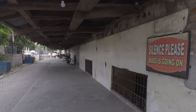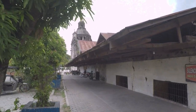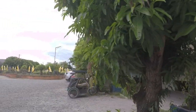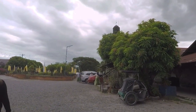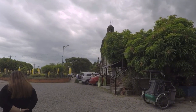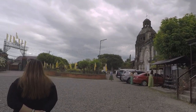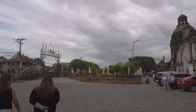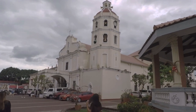Today, the church serves as a functioning parish while also attracting a steady stream of visitors interested in its unique history and architectural features. The stark contrast between the unearthed, restored portion and the remaining lahar-covered section serves as a powerful reminder of the destructive forces of nature and the unwavering spirit of the Filipino people.